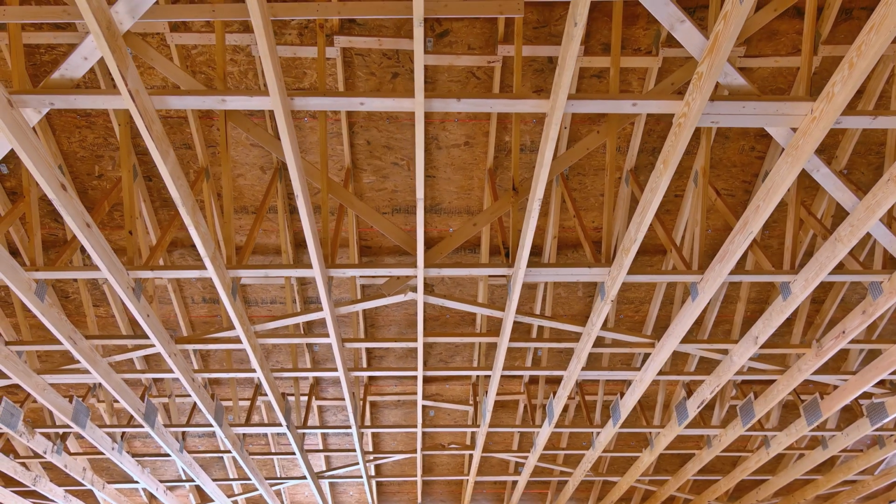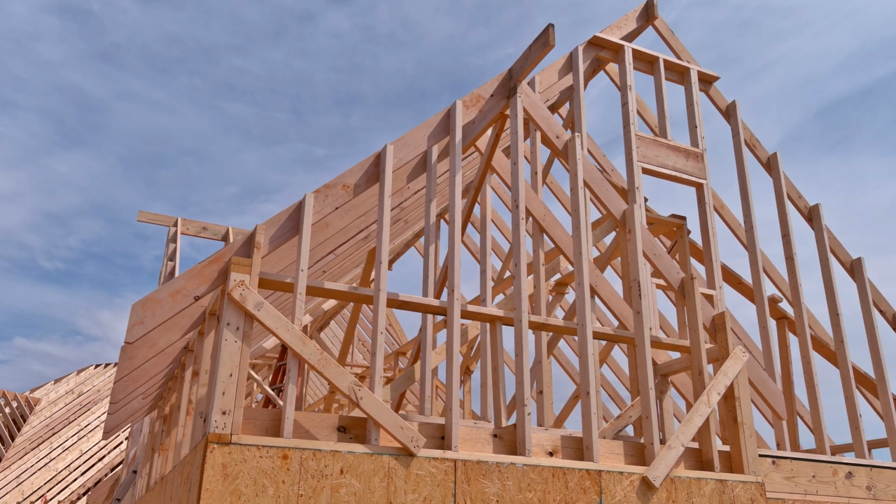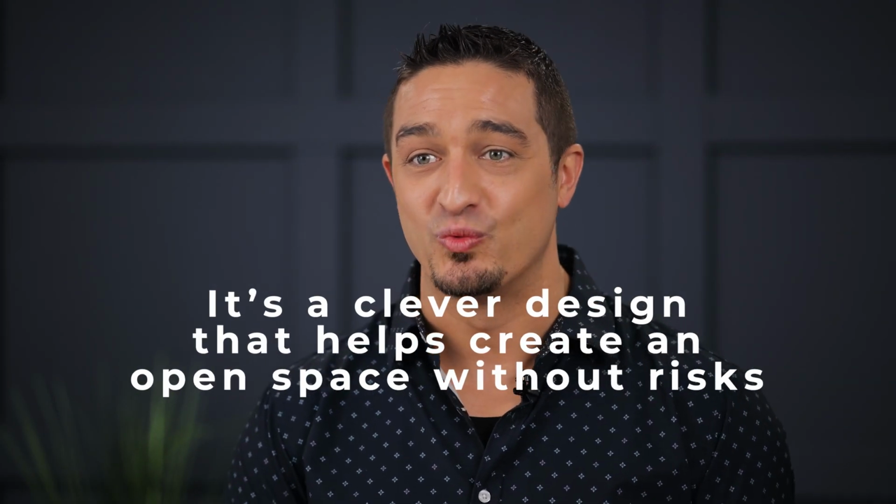Truss roofs are designed to distribute the weight of a roof evenly to the exterior walls, reducing the need for load-bearing interior walls. So in homes with truss roofs, you'll often find that interior walls that have the roof or attic directly above them are not load-bearing, while the exterior walls are. It's a clever design that helps in creating open spaces inside without risking the structural integrity of your home.